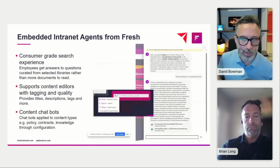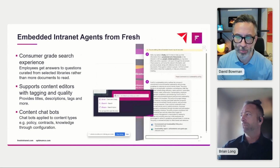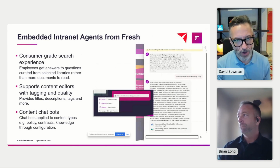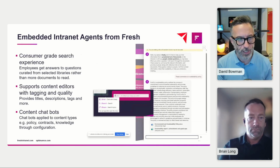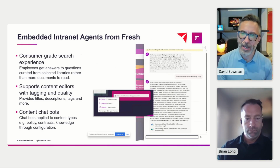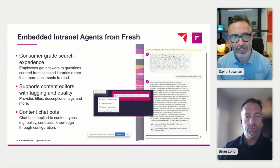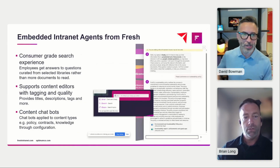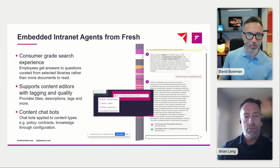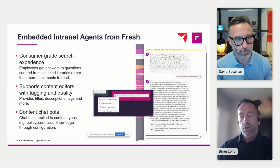We have also been building these agents inside of Fresh. So when we think about Fresh as an intranet product that lives inside of SharePoint, providing this consumer grade search experience, similar to the experience that you're having in Google or Bing today, giving you answers to questions rather than directing you to more content. And again, curated by the person that owns the intranet. Lots of other integrations that we are also building with these agents inside of Fresh Intranet and SharePoint.